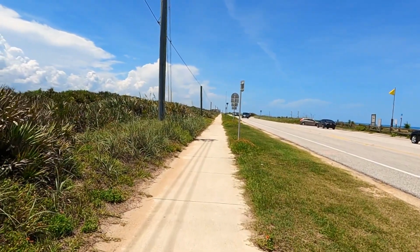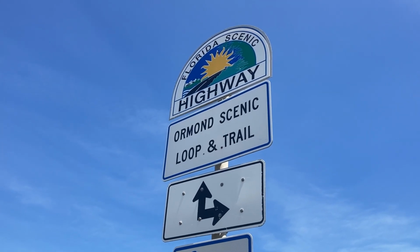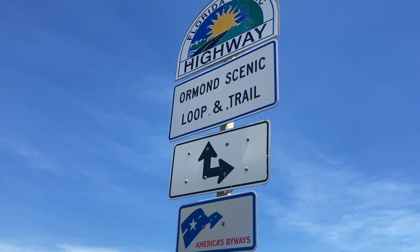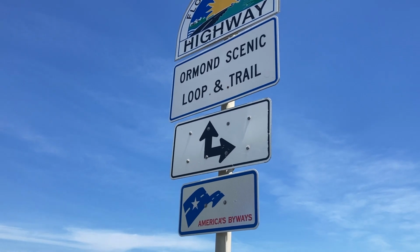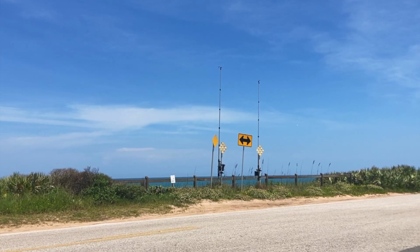We are on the Ormond Scenic Loop and Trail, by the way, a 30-mile scenic highway that travels through beautiful natural scenery throughout Northeast Florida. What a scenic view we have right now, right here from across the street, walking up to the beach.